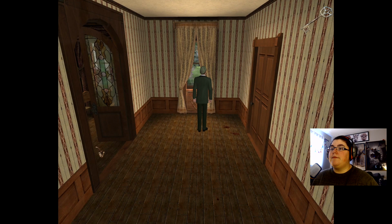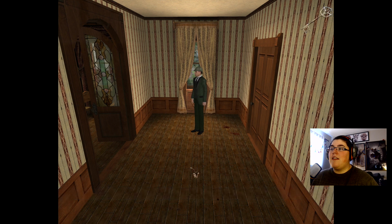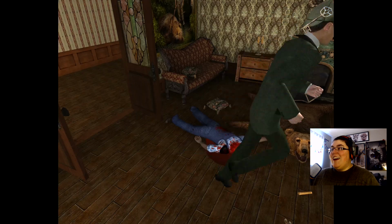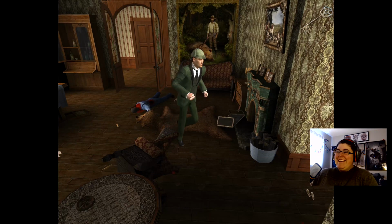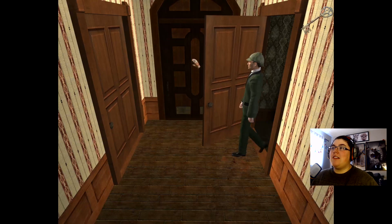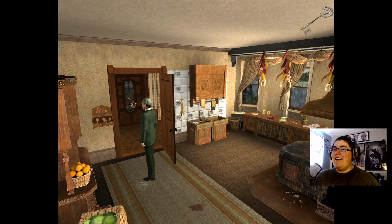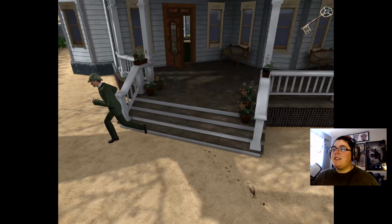Let me take... This must have come from the stables, Holmes. I'm trying! I have to work my way through the entire house to get to the back door. It's not my fault, Watson. Like I said, we're going through the entire house. Okay, let's go. I'm coming, Watson!